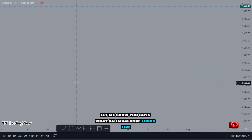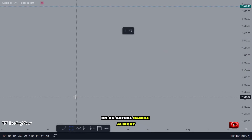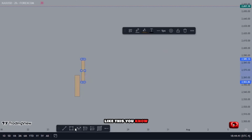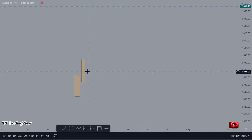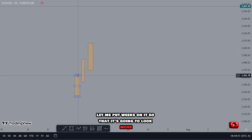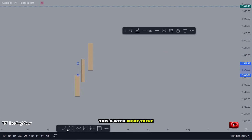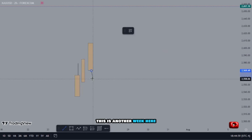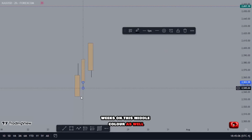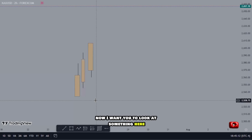Now, let me show you guys what an imbalance looks like on a candlestick. Let me draw it here before I show you on an actual candle. So let's just assume that this is an uptrending market like this, something like this, something like this. Now, let me put wicks on it so that it's going to look more real. This is a wick right there. This is another wick here. Then we have wicks on this middle candle as well, right? Wow, I think this looks really nice. Beautiful. Now I want you to look at something here.